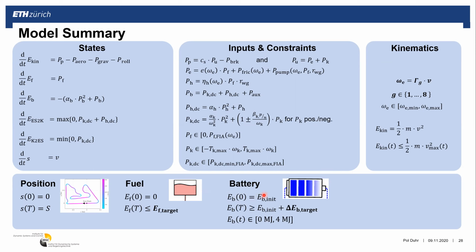For the battery, we assume that it has got an initial state of charge of EB init. And then we set a charge or discharge parameter. So if this is positive, we want to charge the battery and in the end up with at least EB init plus delta EB. And if it's negative, we can discharge the battery by this quantity. And the battery must stay within the bounds of its finite size. Finally, boosting and recuperation are limited to 4 megajoules and 2 megajoules.